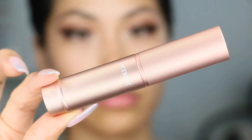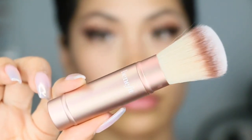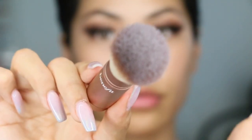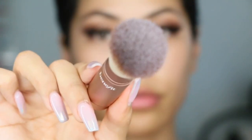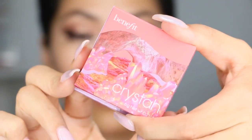It retails for $32. It has a tapered dome-shaped brush which blends powder seamlessly. Its soft and fluffy bristles create an airbrushed effect, and it pairs perfectly with blushes, bronzers, and highlighters. This multitasking cheek brush from Benefit is retractable and travel-friendly as well. But let's get into these wonderful blushes, starting off with CRYSTAH.